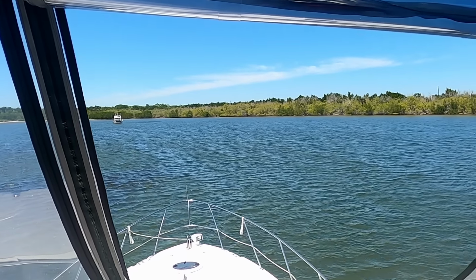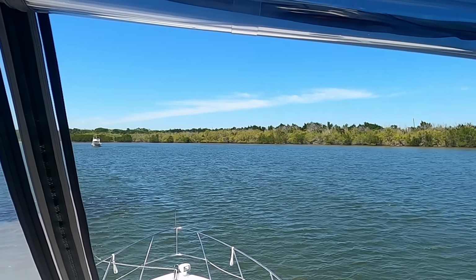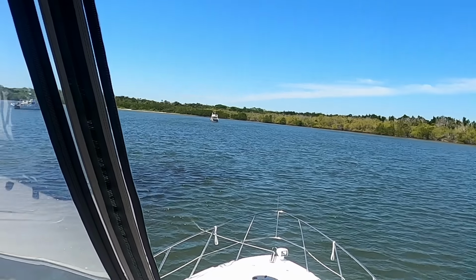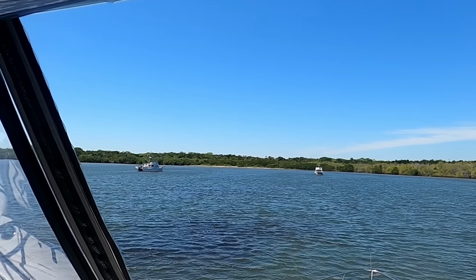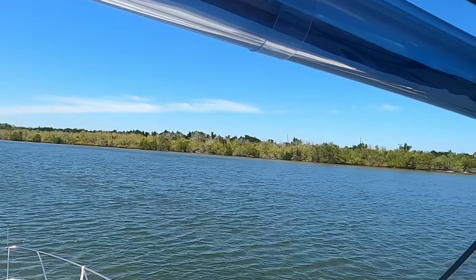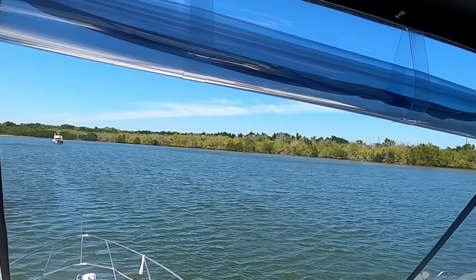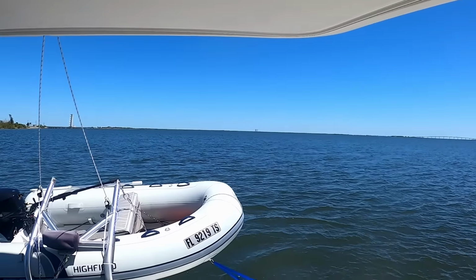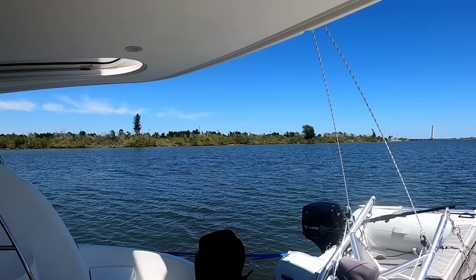Okay, I've set my anchor. We're gonna see if it's gonna hold. I'm in a nice little cove, protected from the northwest wind. There's two other boats here. One appears to be a looper. I can't see what the other one is. Little breeze. I think we're good. Okay, I'm at anchor here, and the anchor's holding nicely.